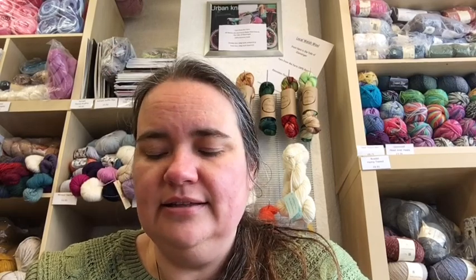Okay, so that leads me on to shop talk. I will give you a quick tour of the window display. I kept it quite simple this time. Obviously Valentine's is only one day, and we just want to have a little bit of a nod to this romantic time of year. So I've just crocheted up a few hearts and put some pink yarn in the window. I'll just show you what that looks like.